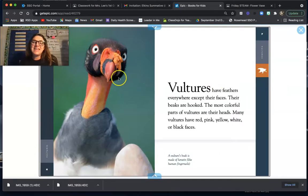Look at this funny vulture. It says a vulture's beak is made of keratin, like our human fingernails. So just like your fingernails, that's what its beak right here is made out of. Let's learn more about them. Vultures have feathers everywhere except their faces. Their beaks are hooked. And do you see it, how it hooks down at the end?